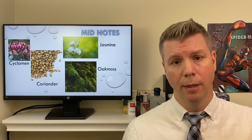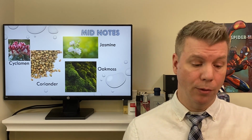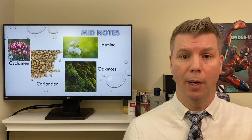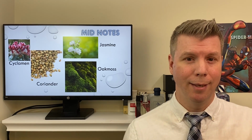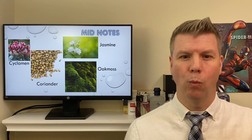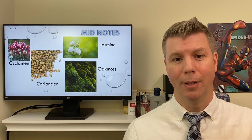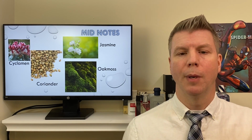Going into the mid, you can see a little bit more complexity opening up in layers of cyclamen. You've got coriander, jasmine, and oak moss. Now I know in my illustration I've got a photo of oak moss that's green, and I know that when it dries, oak moss turns this crystalline white, but I just like the color green, so I included a little bit younger oak moss in this example. But it does use oak moss to some effect.